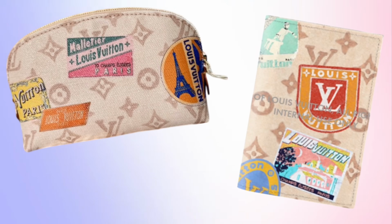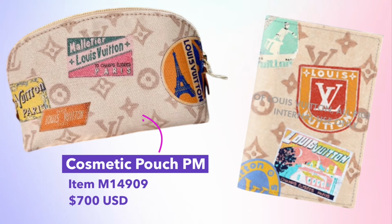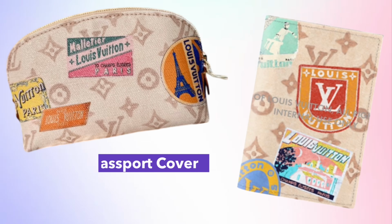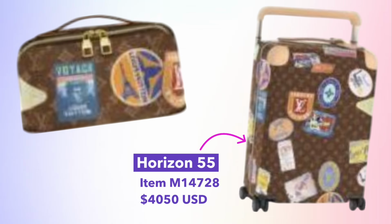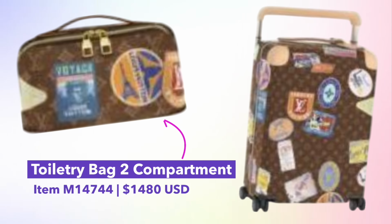Finishing up monogram dune, we are getting a few travel accessories. Those include the cosmetic pouch PM, priced at $700 US, as well as the passport cover, priced at $495 US. Finishing up the travel pieces in brown monogram, we are getting the Horizon 55 suitcase. That will be priced at $4,050 US, and the 2-compartment toiletry bag, priced at $1,480 US. Those are all the leather goods in this collection in both monogram dune and the classic monogram.